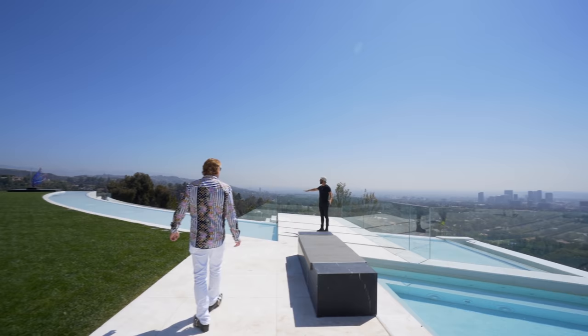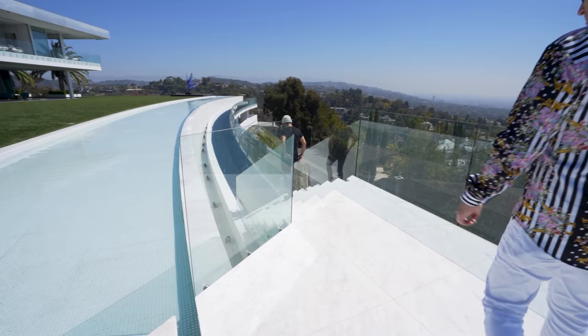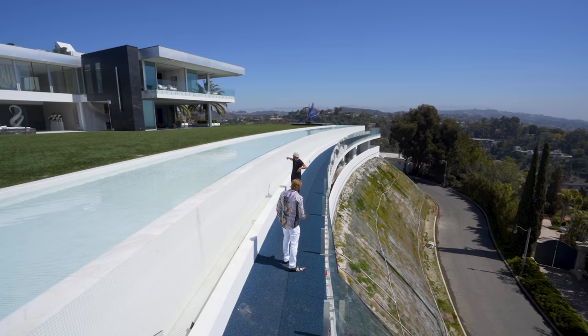So look at, folks, the running track. Oh, you weren't kidding. That's a real running track. Yeah. And it's nice because you'll have lights on one side, you'll have the water with the lights on the other side, and you can run all the way to where the front door is and back.